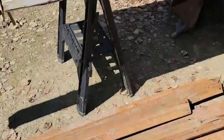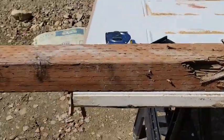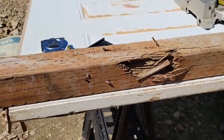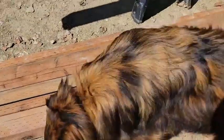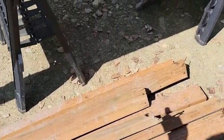Okay. And this here is my little workstation. I've got an old door on top of a couple horses. Got my saw out. And this is some scrap 4x4. Nice little chunk right here, but I don't think that's going to hurt anything. And then I've already got the 2x4s that I'm going to need for framing up the floor. Now what I'm going to be doing is I'm going to be doing 1 foot off center.